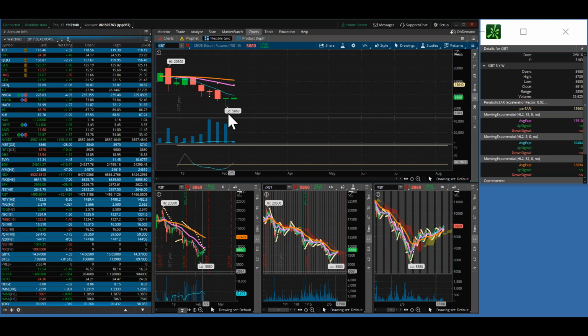Put that low in last week of 58.80. Now it's trying to make that the short-term bottom. If it can close above 9,766 bucks this week, Bitcoin futures will be on the rebound, and the initial target from there is 13,340, and then we got trendline resistance at 15,422.